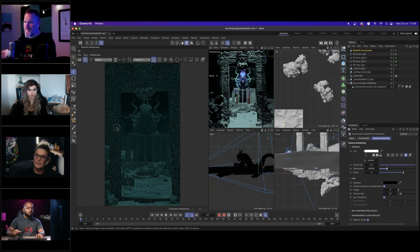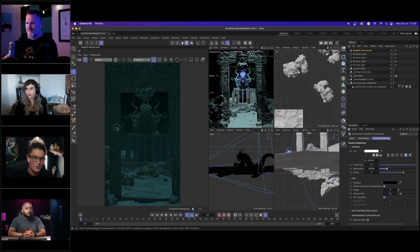What do you guys think? What do people think? Do we want more? Do we want it to be kind of dark and spooky behind him? I think that would be more realistic if we're talking. What do you guys think?